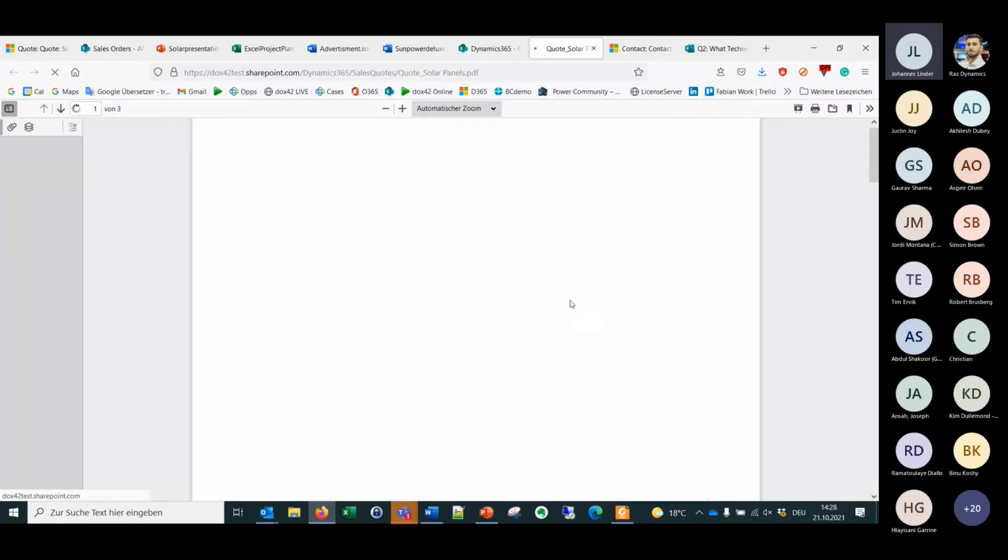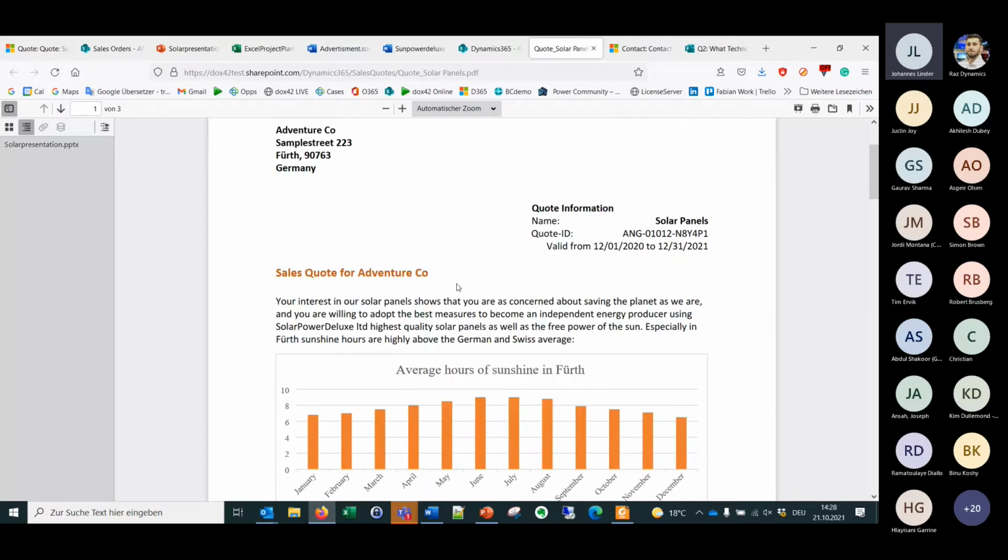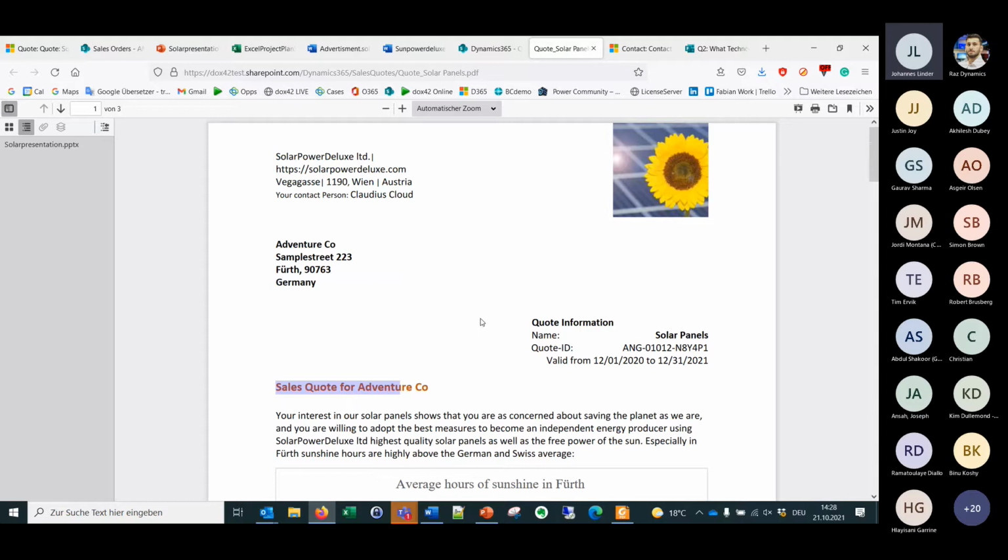So open the browser, and you see it here black. We made this one black, and here we have now the orange quote. And this document, of course, could be opened from Teams directly as well. So it doesn't matter, it's no problem.